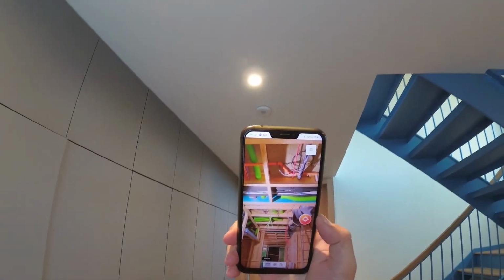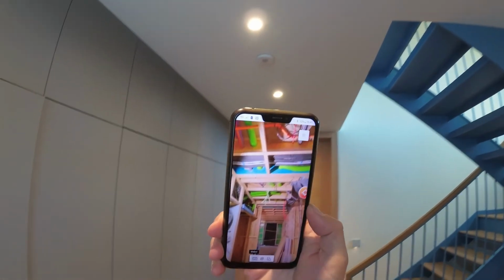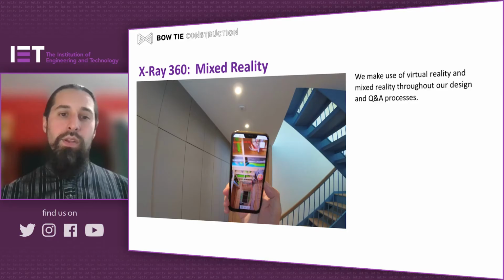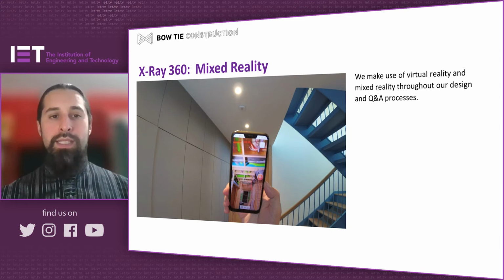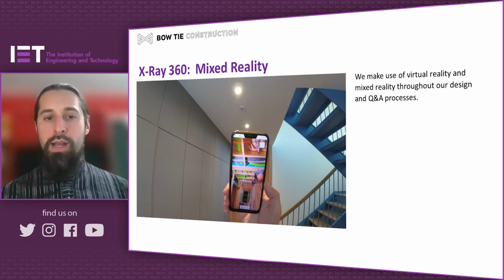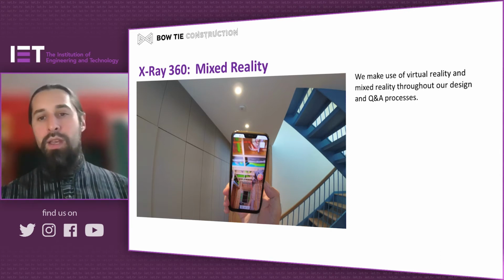So we now document all our sites with 360 photos at first fix stage. We then do this again at completion. And it means that the client can then access this X-ray 360, and they can stand at the spot where the photo was taken and move their smartphone around in order to see exactly where the service runs are.